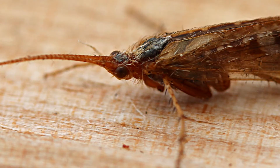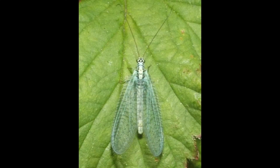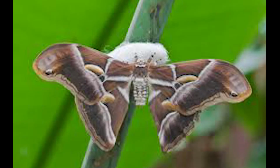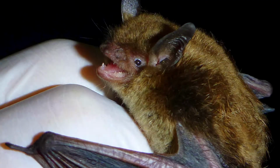Caddisflies, which look like the ugly... look at this guy. He looks like the ugly step-sibling to a butterfly. Like, ugh. Mayflies, I mean, look at them. They're mayflies. Lacewings, which look like the fairy godmother of butterflies. Moths, not Mothra. No one can take him down. Not even these cute little guys.